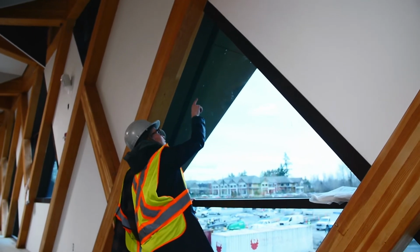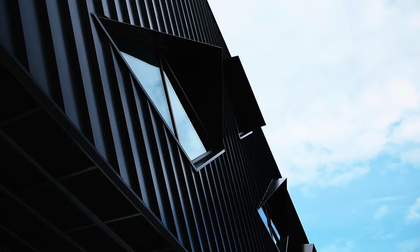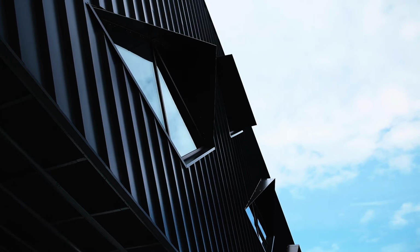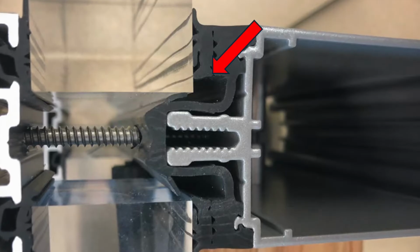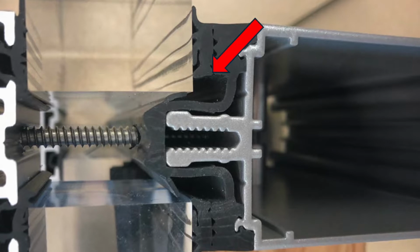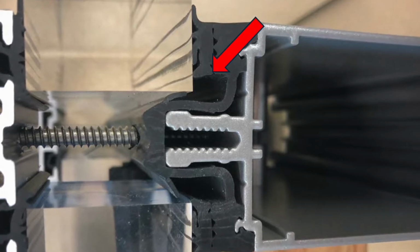Windows and doors are pushed out to align with the insulation. Fiberglass angles are used to support the windowsills. A curtain wall system implements an EPDM gasket to separate the interior frame from the glazing and pressure plate on the exterior. The glazing is triple pane.